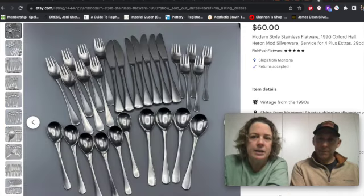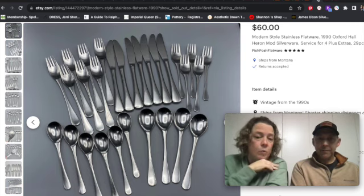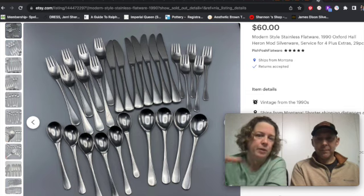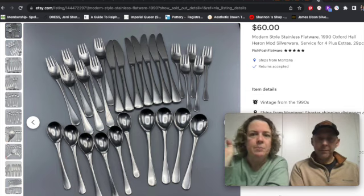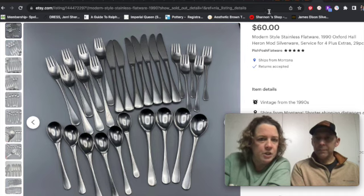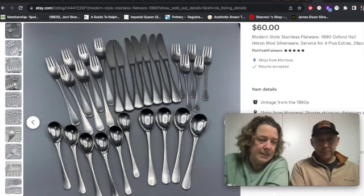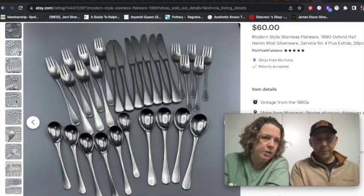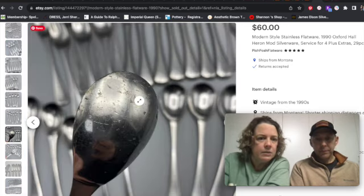And then I sold a set of flatware in the flatware shop that I'm not really working on anymore. We're going to end up moving our flatware to a different shop. It's just one too many Etsy shops and I can't handle it. So I sold this set. It's Oxford Hall. It's a vintage company. Very mid-century looking, but these were like from 1990, so they are not mid-century flatware, but they were still vintage. And that one was beat up.